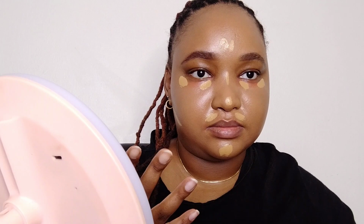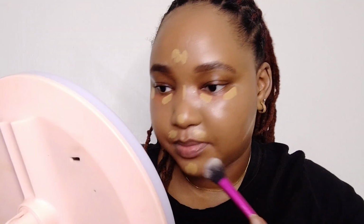Let me let it sit for like a minute and then we'll get to blending. And now I'm going to start blending. I'm going to use my old Very Much Technique brush and I'm going to start blending.